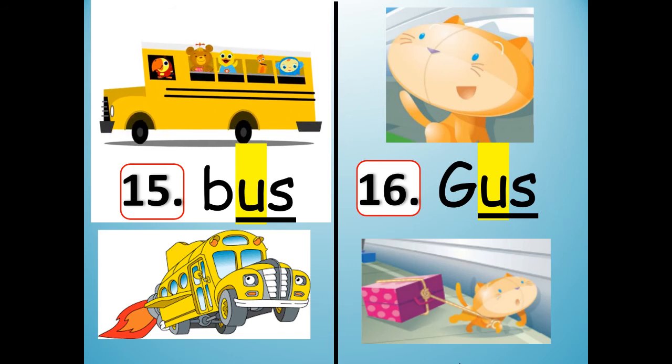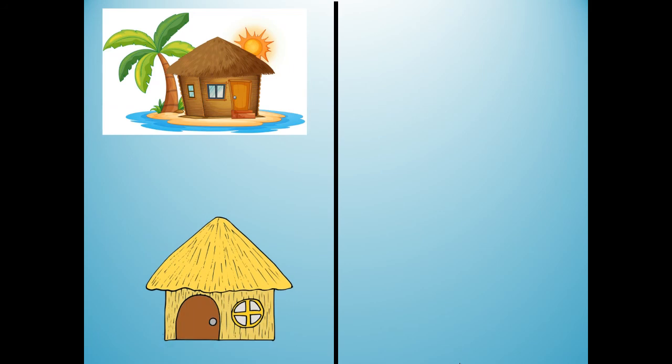Slide them together. Gus. Bus, Gus. I wonder if Gus has ever ridden on a bus. Or you could say Gus likes to ride the bus. Number 17.